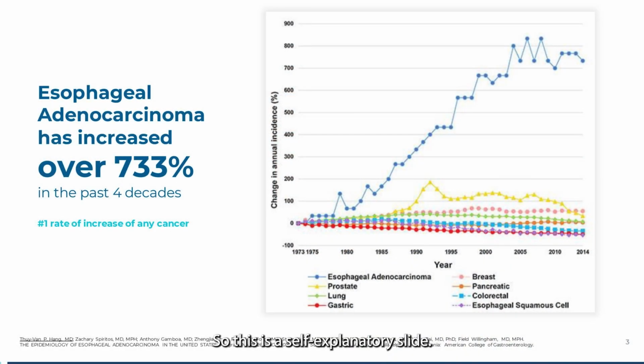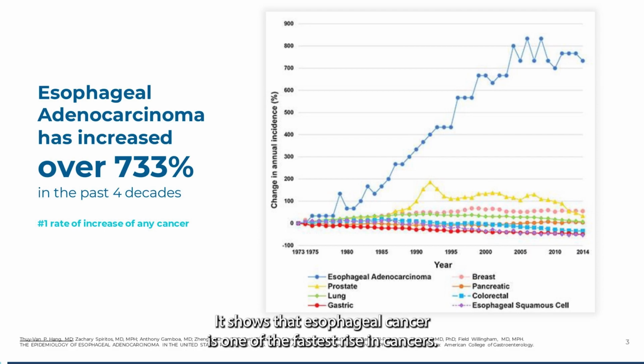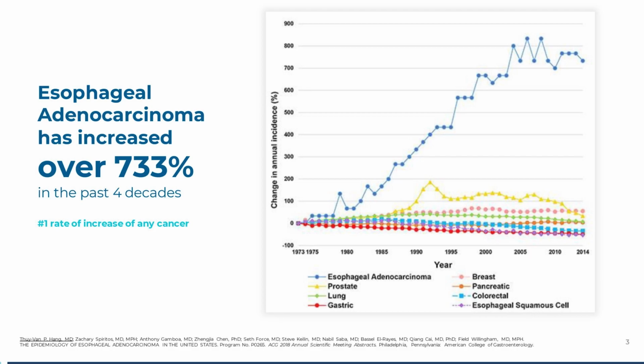So this is a self-explanatory slide. It shows that esophageal cancer is one of the fastest rising cancers in today's plethora of cancers. You can see the rise is pretty much over 733%. That's pretty scary. And that's been going on for the last 4 decades.